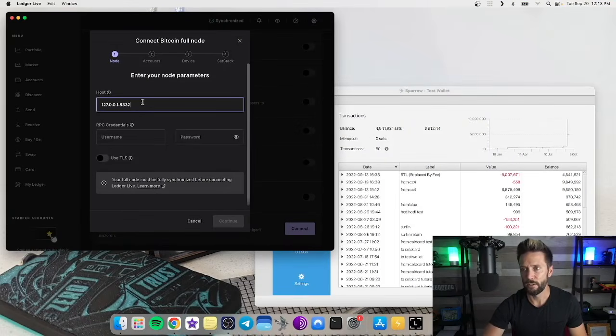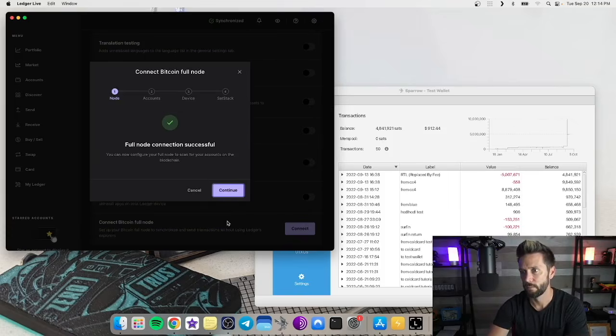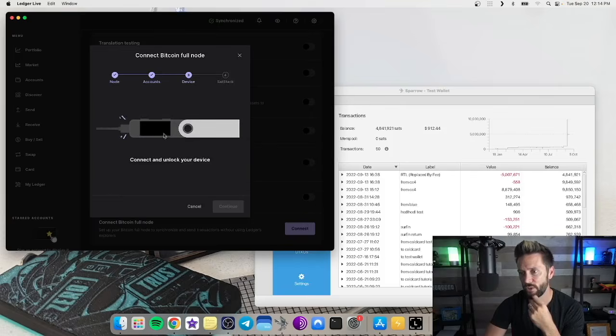So here, I'm going to go umbrel.local. My username is Umbrel, and the password I just copied, so I'll paste it in, and then I'll hit continue. There we go. Full node connection successful. You can now configure your full node to scan your accounts on the blockchain. We continue, and this is where you'd be setting up and utilizing your Ledger and going through the rest of the steps here. I'm not going to finish off these steps, but you get the point. The main part at the beginning was setting up the node, and we have all the information to do so.